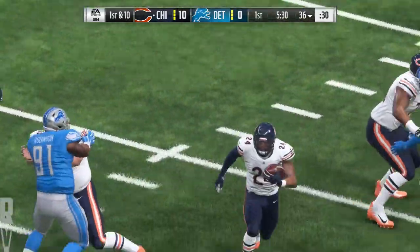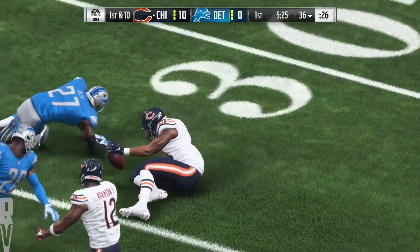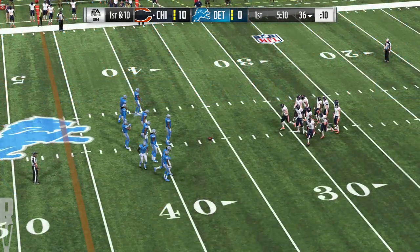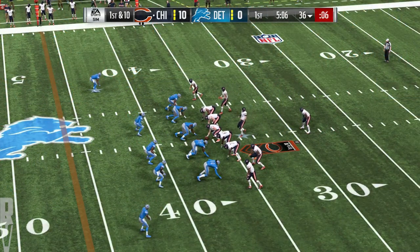I definitely like the play call. You don't expect it on 3rd and 5, 3rd and 6, do you? You expect a pass play. Had a little courage there to call the run, and boy, they were successful. A good run by Jordan Howard, and now another 1st and 10.